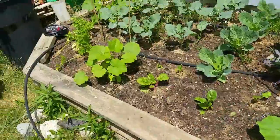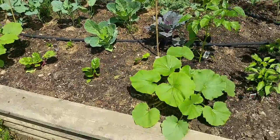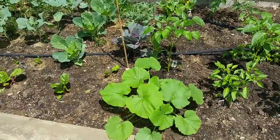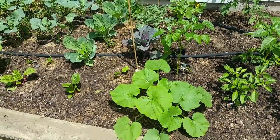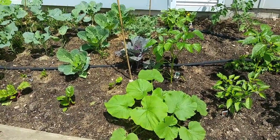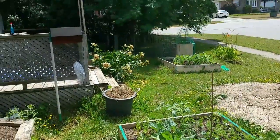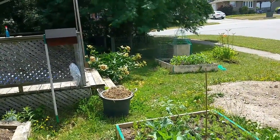That one and that one there are pumpkins, but they're growing for my kids because they're going to be jack-o'-lantern pumpkins. So get them really into it once they start. Oh, my peony roses are dying, which is a shame because I love my peony roses.